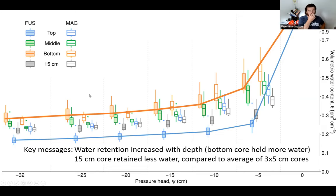So the key message for here is water retention increased with depth, so that our bottoms are holding more water than our tops, which is not surprising. And the 15 centimeter core on average retains less water compared to the average of the 3x5 cores.